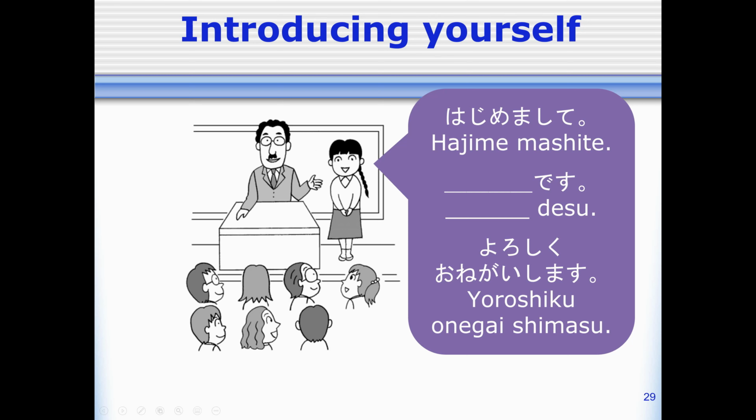Then we move on. We want to put our name together with desu. So for example, my name is Angela Harris. This is a little hard for Japanese people to say, so I pronounce it in a Japanese way. We'll talk about the Japanese pronunciation of your name a little bit later. So I can say, Angela Harris desu.